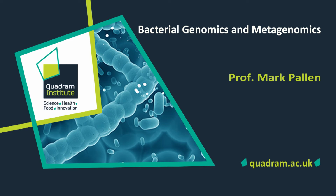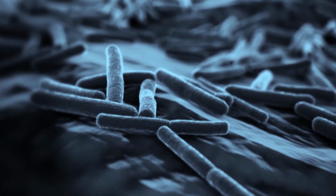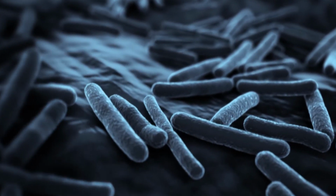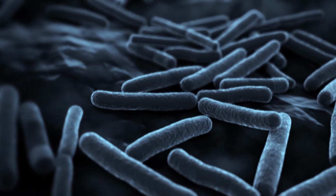So the work that we do, I guess we can say it focuses on the one and the many. The one is E. coli, the bacterium that we're most interested in, and many people have heard of E. coli. It is actually very commonly used in scientific research as a model organism, but it's also a very versatile pathogen and can cause a wide range of diseases in humans and in animals.